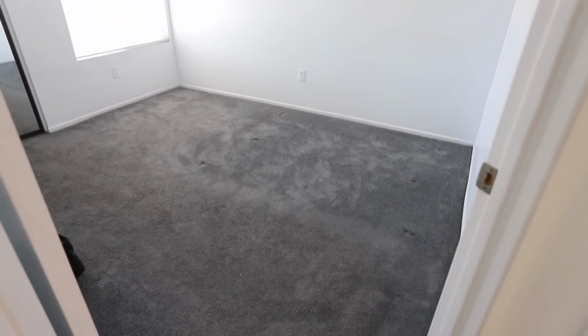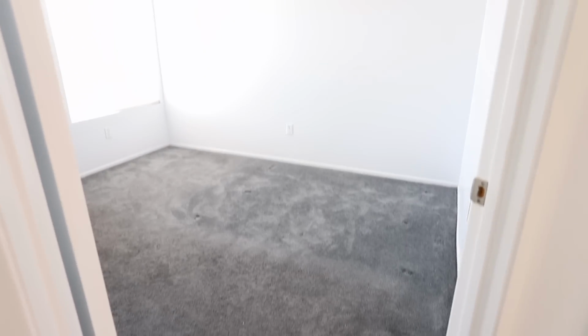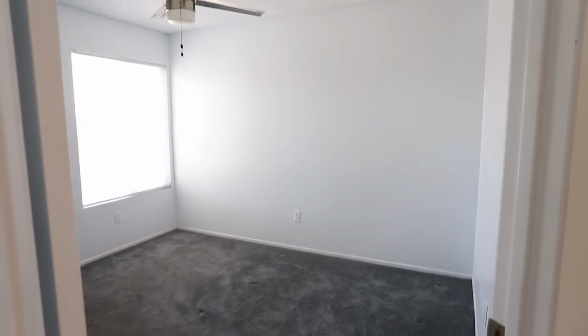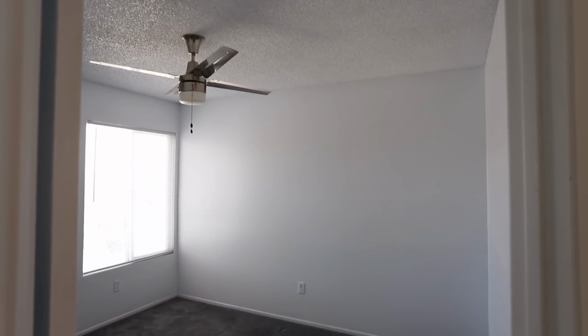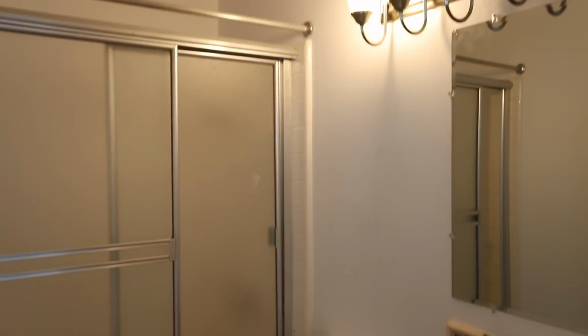And I do want to repaint. If you guys notice, we painted the whole house white, and I feel like the walls look blue now, so I'm not sure what was going on with the paint that I used. Definitely need to get a different brand. And then this is one of the other bathrooms.